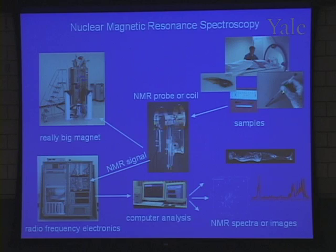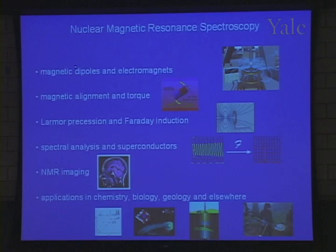Why is it that your body's full of magnets? How can you actually get radio waves emanating out? Can we detect those? And what can we learn about materials in that fashion? We're going to talk about magnetic dipoles and electromagnets, and how magnets align. You all know how a compass lines up with the Earth's magnetic field. We're going to do some demonstrations of that and something called torque. When you twist an axle and make a wheel turn, that's putting a torque on. We'll show how a magnet can produce a torque on another magnet, and that allows us to do something called Larmor precession and detect a signal through something called Faraday induction.